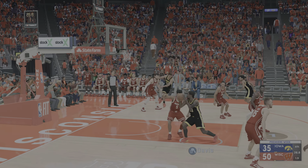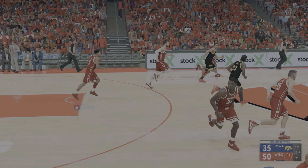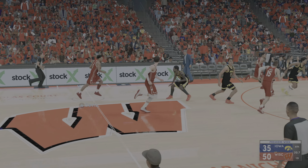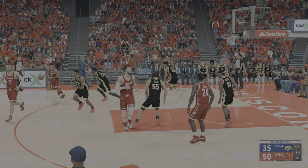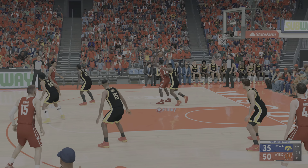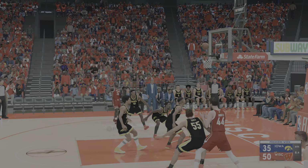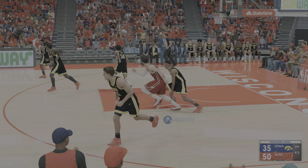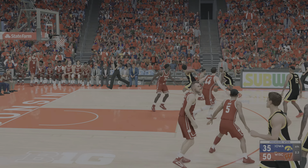Here's Davis. That shot is off. Davis with some nice D. 1 second separating the shot clock and game clock. Pass to Finley. Over Armstrong. Rebound by Murray. And here's Armstrong.